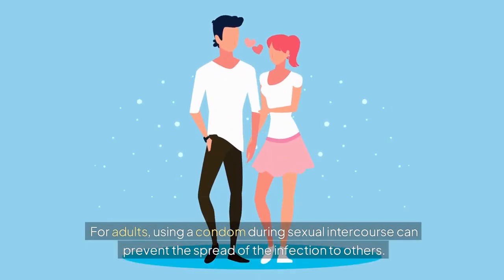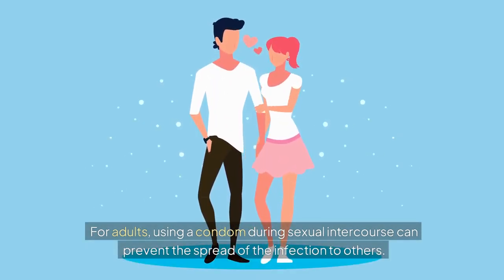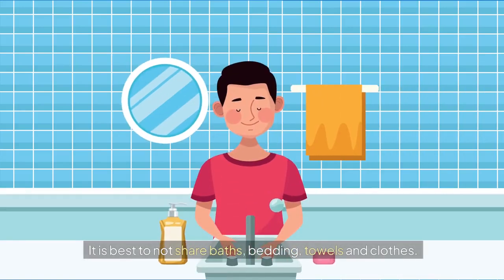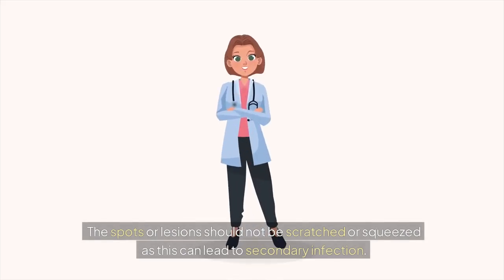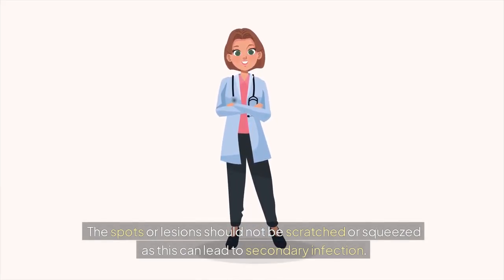For adults, using a condom during sexual intercourse can prevent the spread of the infection to others. It is best to not share baths, bedding, towels and clothes. The spots or lesions should not be scratched or squeezed as this can lead to secondary infection.